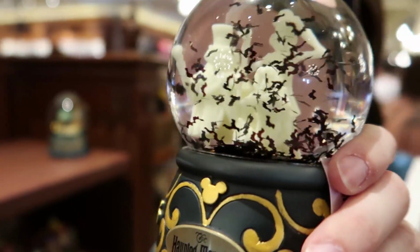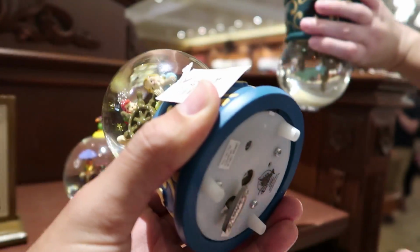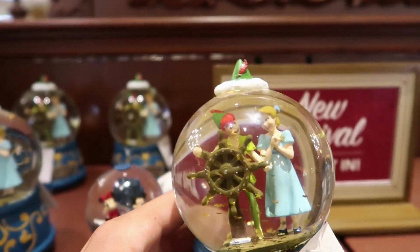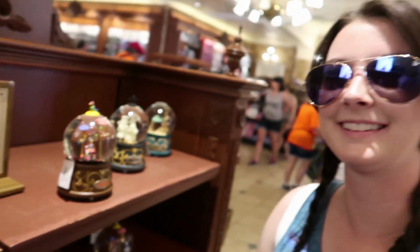Neat. Are those bats in there? Yeah. Oh, that's cool. And then this is one that I have. This is the Peter Pan's Flight. You want to twist that one for me? You hear that? And then on top they have Peter Pan's hat. Although the one that I have, they have Tinkerbell up top, so that's interesting. Maybe it's because she broke so much because she was so fragile with her wings.